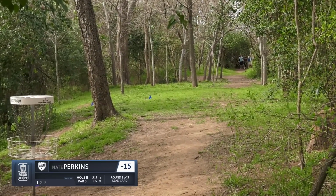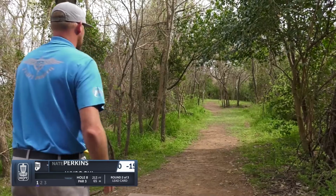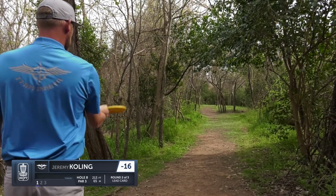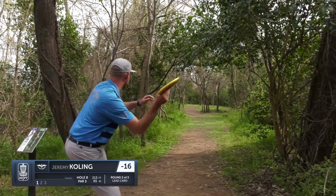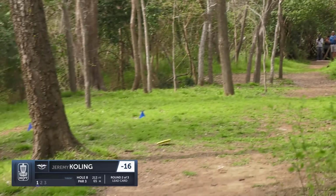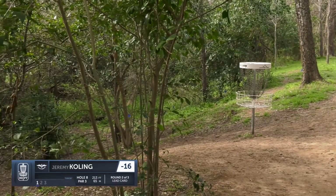What? What? Dude, I'm like, what is happening with my round right now? Dude, anything that can go bad has gone bad. And this shot is just made for Jeremy. Yeah, absolutely. He's got this one dialed. You know he's running that. Oh, get in. What a shot.